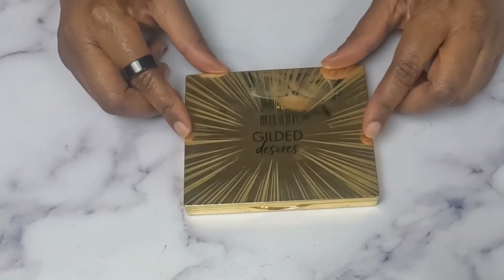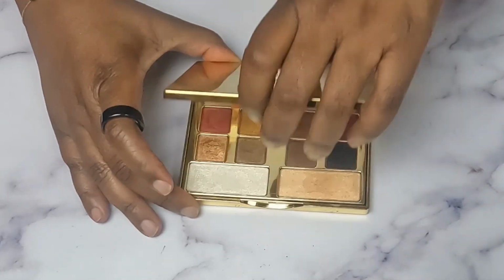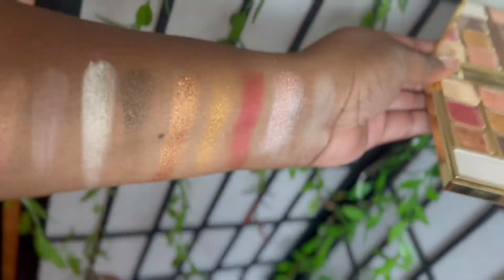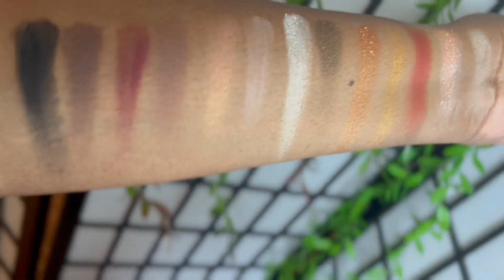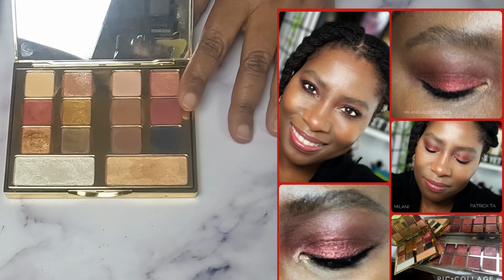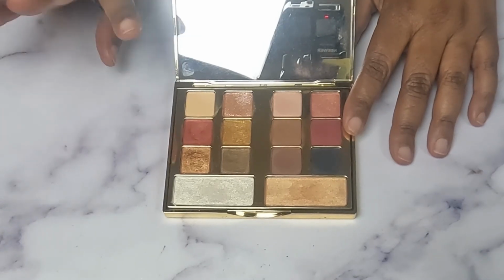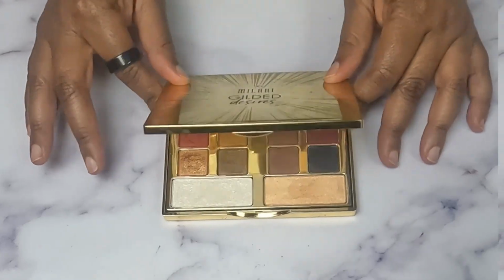Alright, the last palette is the Milani Gilded Desires palette. This is one of their older ones. They don't even make this palette anymore. But these shimmers and these mattes in here are really good. Some of the shimmers have texture. It's just a nice palette. And I wish they would go back to this formula, because their new formula I do not like. It's dry. I don't like it. But this is one of the good ones.